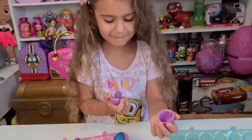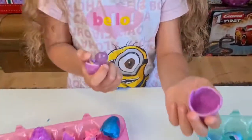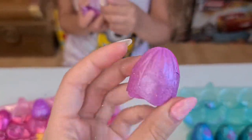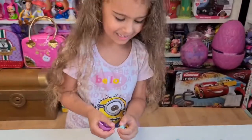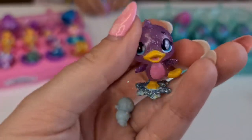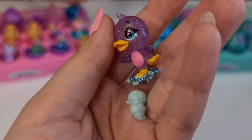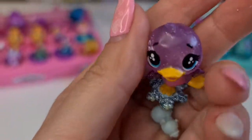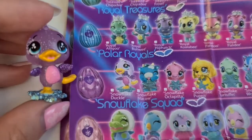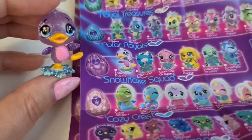I'm actually speechless right now. How are you doing this? She's so awesome at opening Hatchimals. Good job. We have a ducky and she's standing on a snowflake. So adorable. And she has this snowman also. So Tanya, open snowflake ducky.